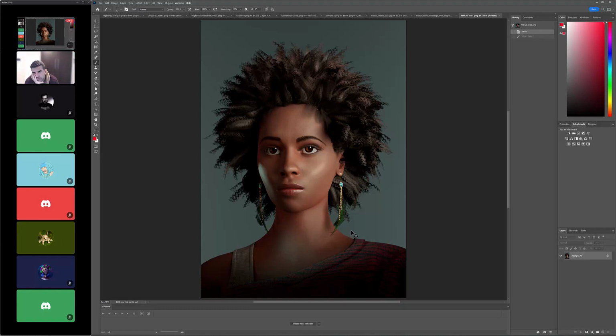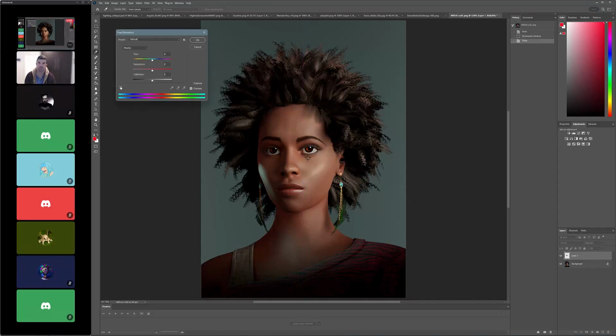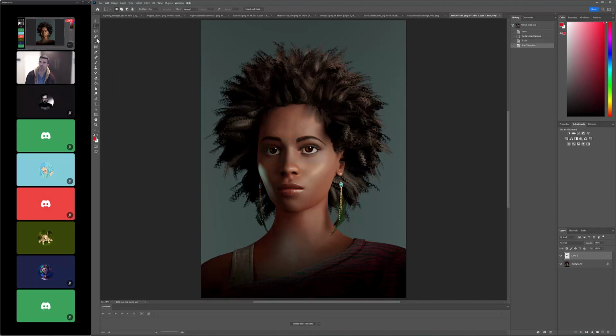Yeah. Eyes are looking good. They're a little bit saturated. That would be the only thing that I would pull down on the iris color. Just like that much. Yeah, not a big change, but just a little bit less saturation on the irises.